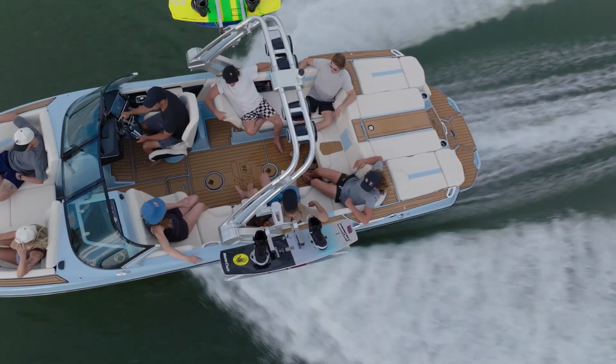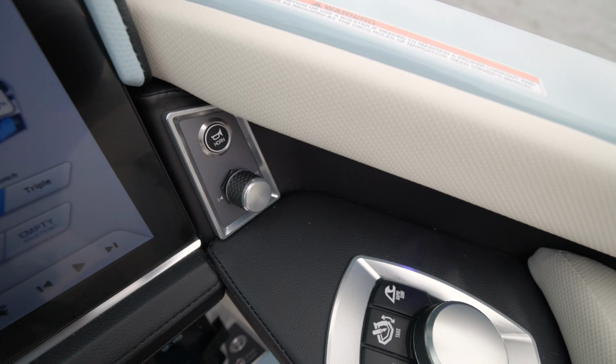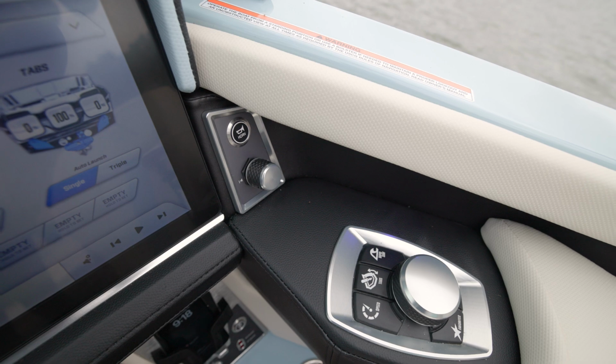And to ensure your audio experience matches the rest of your ride, we've added a separate volume knob, giving you instant access to sound levels without disrupting your focus on the water.